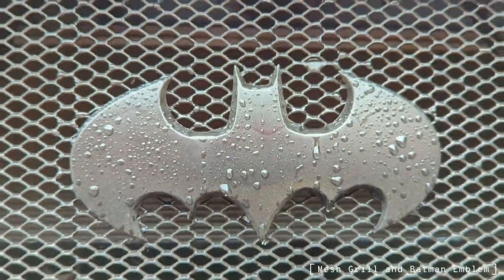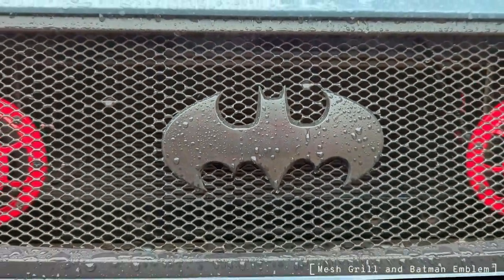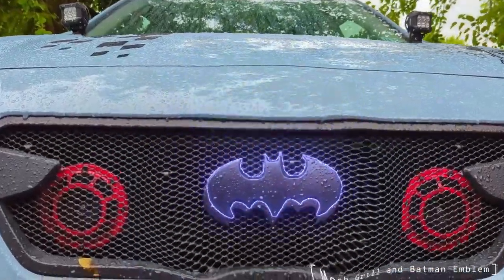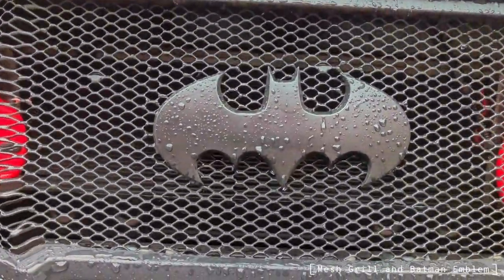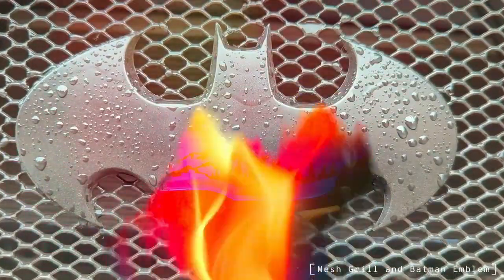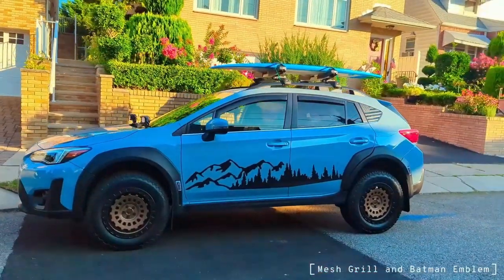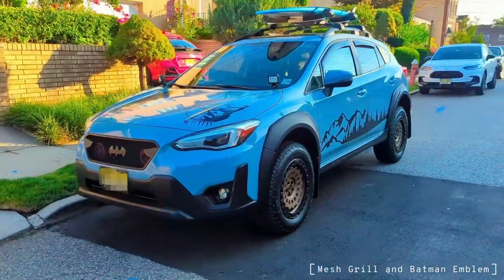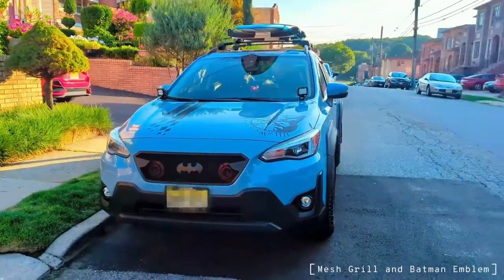On November 6, 2024, I added the Batman emblem. Afterward, I decided to paint both the grille and the Batman emblem with black matte to tone down the shining look and give it a more stealthy appearance. Because, why not? Now, every time I walk up to my car, I get a little thrill from the Batman emblem grinning back at me.